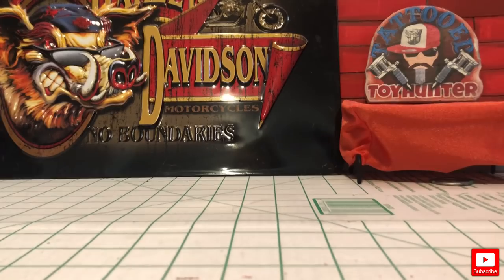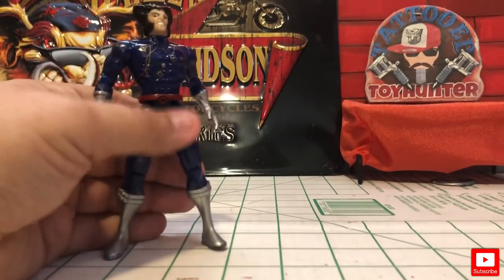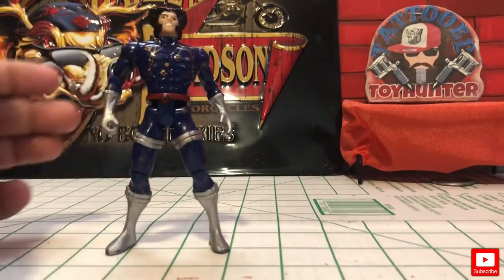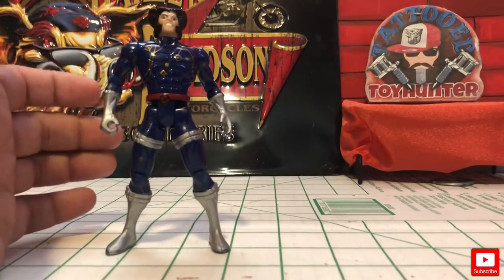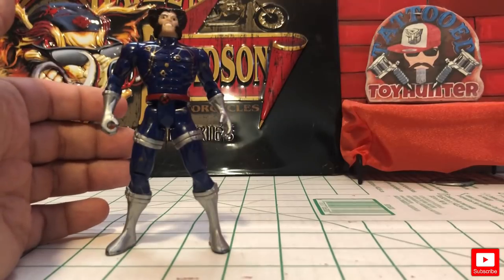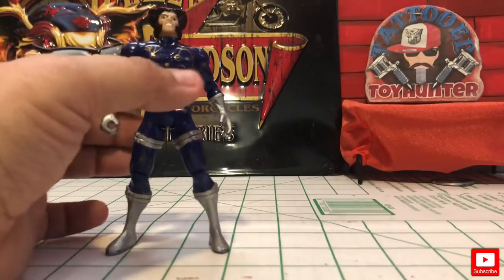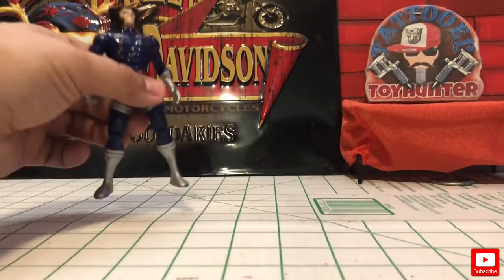First figure I want to show you is an early 90s Toy Biz Wolverine figure. Looking really cool. I got him loose for $1. No accessories at all. This is early 90s. I have several of these already in different outfits, so that's why I went ahead and picked him up.